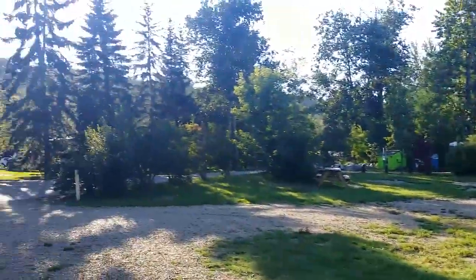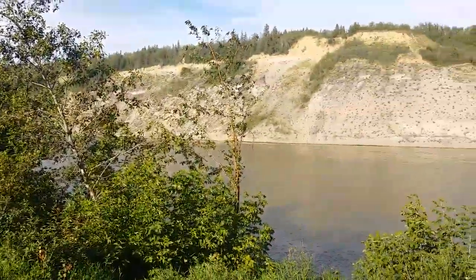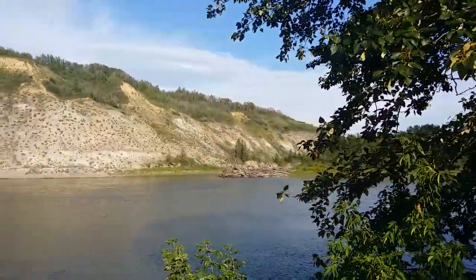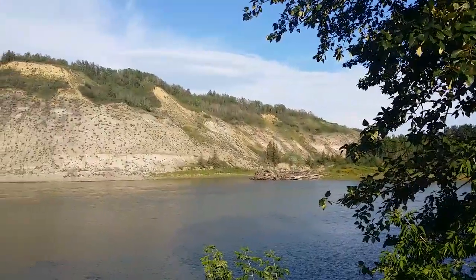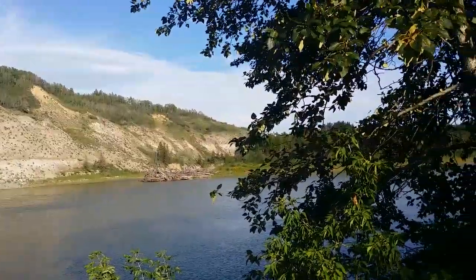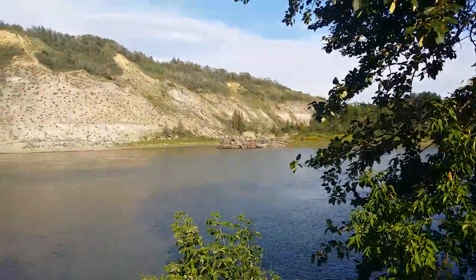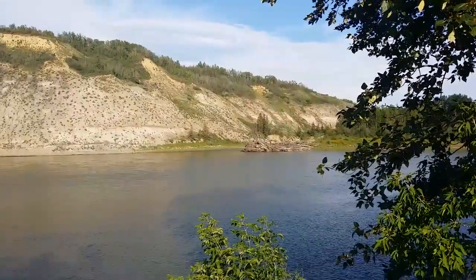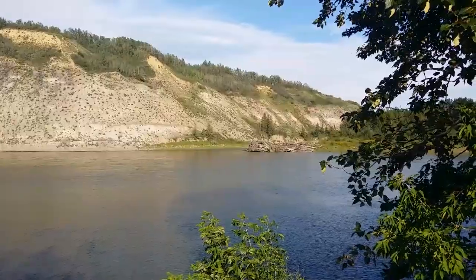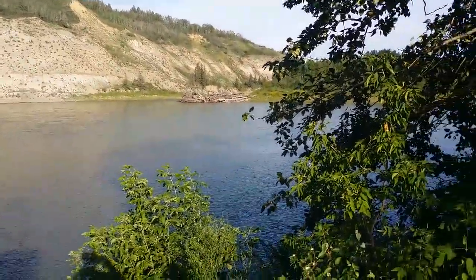Yeah, we're at a nice campground. This is in Devon, Alberta. Devon's Lions campground or something. Great spot if you're ever out in this area. We have an unserviced lot because we don't usually need power or water. We bring everything with us. So we're gonna camp here tonight, and tomorrow we will be at our designated spot on the North Saskatchewan River, capturing some gold. All right.